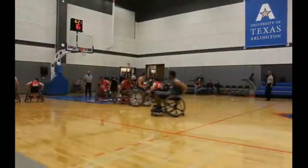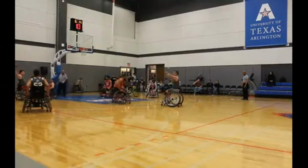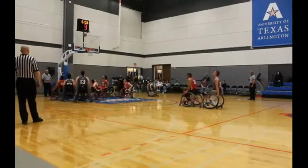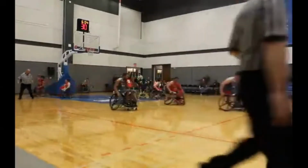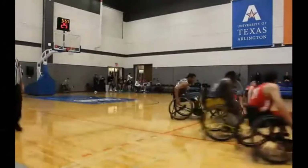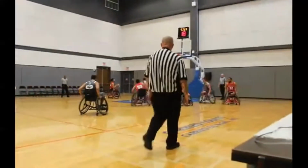He passed it to number 12 for Nebraska. He passed it to 13 in the corner. He takes the screen from 52. 13 shoots off the glass and it is good. Another score from number 13 for Nebraska. 46-28, Nebraska, with 5 minutes and 51 seconds.